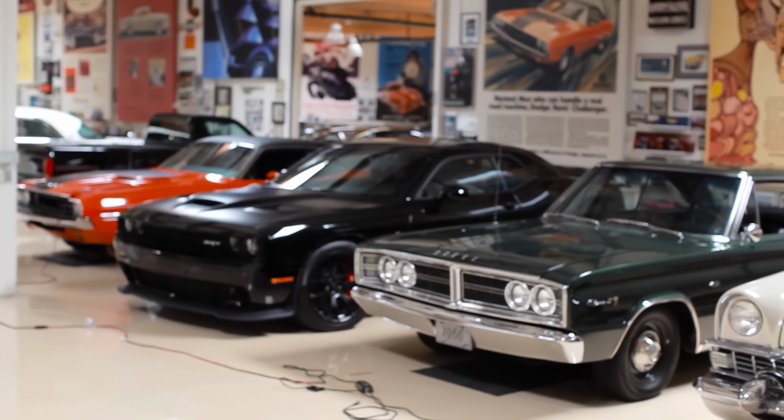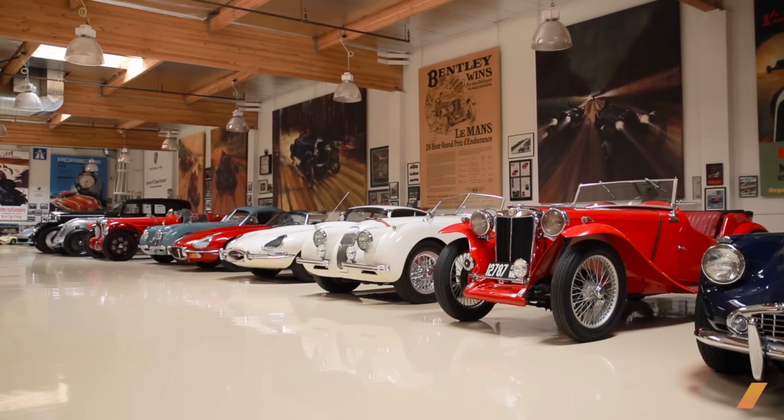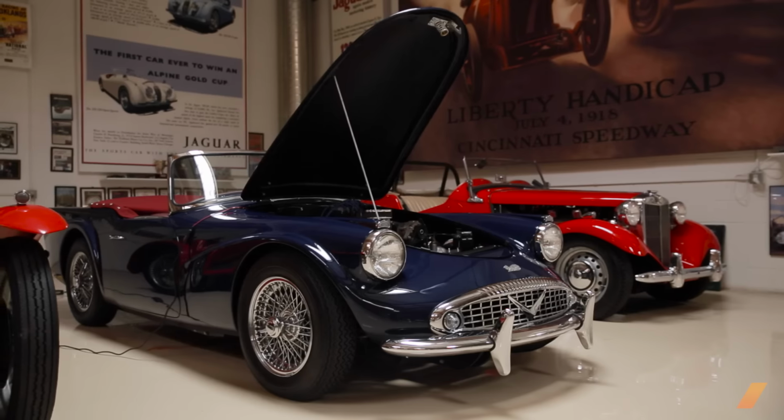We are here in Burbank at the Mecca for any gearhead. This is Jay Leno's Garage. We've gotten an invite to come down, and Jay's going to show us his favorite pieces of American muscle.